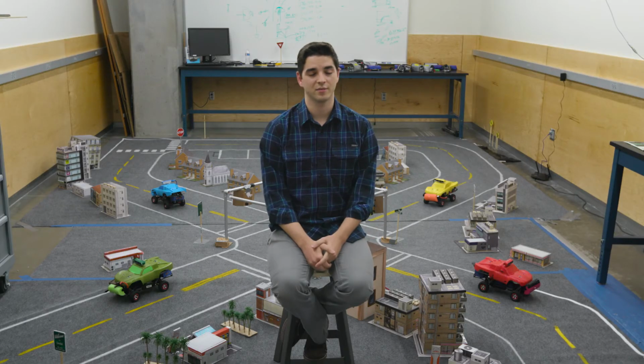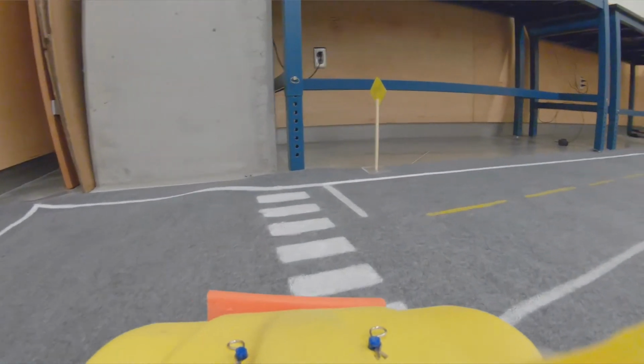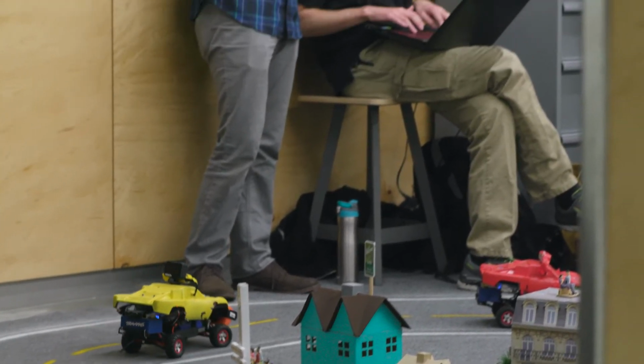Our car did the best it's ever done. It ran for about 10, 14 minutes without any human interaction. We think with a little more practice, we'll be able to let it run for a whole hour without touching it.